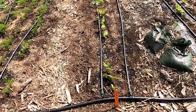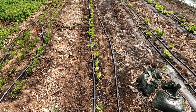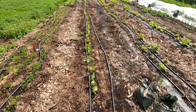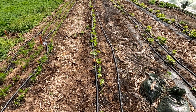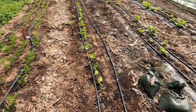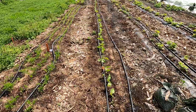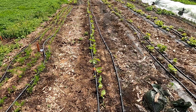Next up is my row of green beans, and I planted two different varieties, different than I usually do. I have Contender and Provider bush beans, and so far I don't think I've ever had plants come up as healthy looking as these have. Normally I end up with them getting eaten off, maybe even eaten out of the soil. So I had a really good germination on these, and I'm hopeful for a good crop of green beans this year.